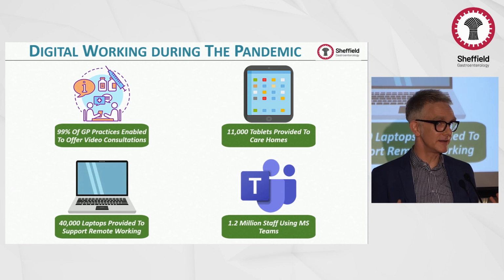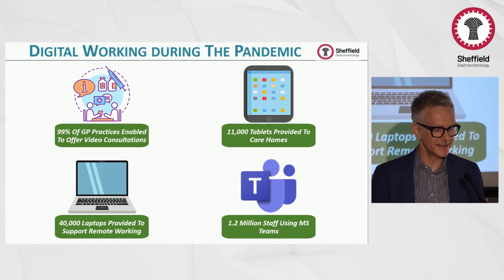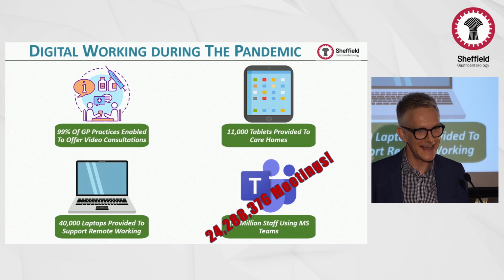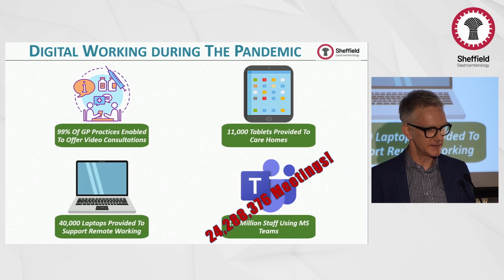So in primary care now, 99% of GPs are able to do video consultations. There's been 11,000 tablets used in care homes. About 40,000 laptops are available to NHS staff. And perhaps the most significant one, certainly for me, is 1.2 million people can now use MS Teams. Last year, over 9 months, there was 24 million MS Teams meetings, and I personally feel like I attended half of those last year. So I think practice has changed over the last 19 months.